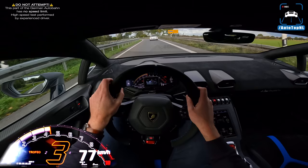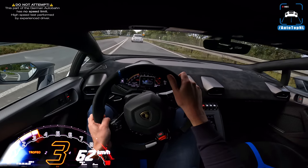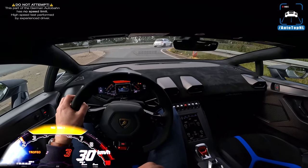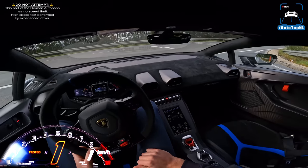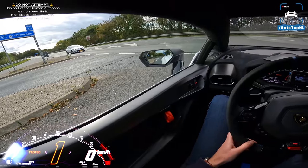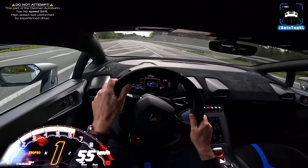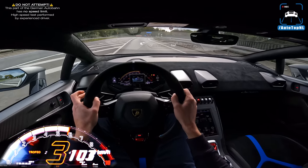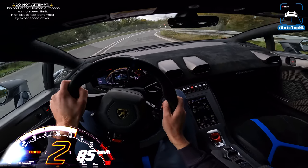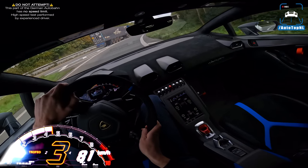Oh, I really love this car. It is very impressive. And it feels, as I said, more track focused than I was expecting. It really feels completely different if you compare it to a regular Huracan. And it also feels different if you compare it to an SVJ, because an SVJ is just too big and, I don't know, it feels dangerous to drive fast. This, it really doesn't. Just lovely, absolutely lovely. Oh, what a car.